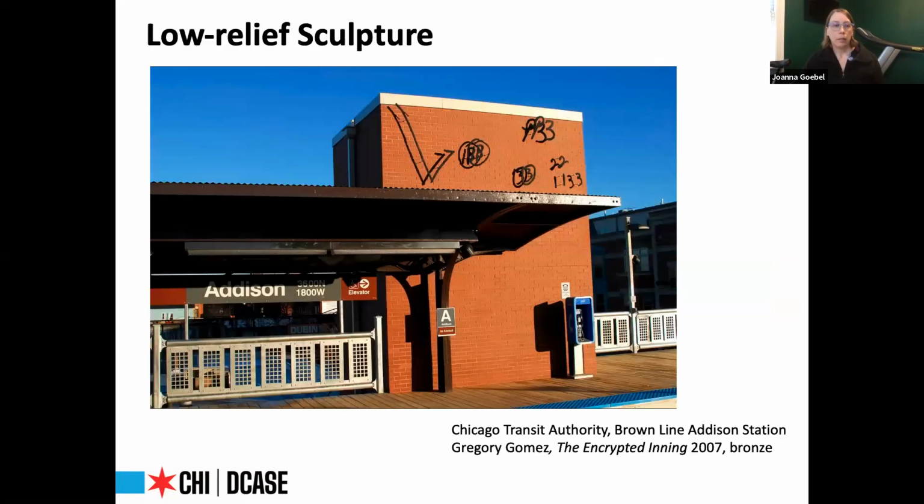And last but not least, this is an example of a low relief sculpture that is installed on the CTA Brown Line Addison station by Greg Gomez. It's called The Encrypted Inning, and it references nearby Wrigley Field and baseball scorecards. That is the iconography that you see, related to scorecard keeping.